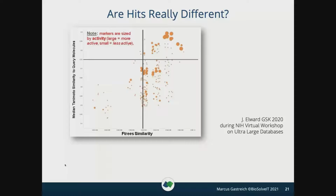Are the hits really different? Another question. Again, Jenny Elwood from GSK gave a very nice overview. On this slide, which is regrettably very small, it reads 0.82 on the left-hand side and 0.98 up here, but these are bins essentially. So it says 0.98 up to 1. That means the more we are on the right-hand side, the higher the feature tree similarity. On the y-axis, we have the Tanimoto fingerprint similarity to the query molecule. It reads 0.4 here and goes up to 0.9.